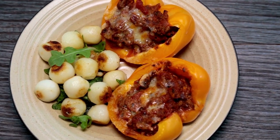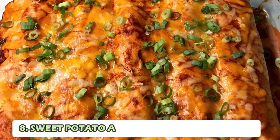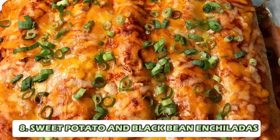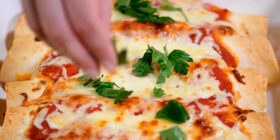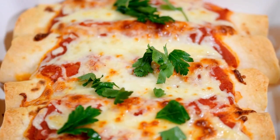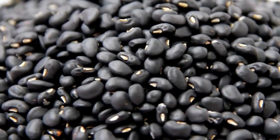Stuff the peppers with the mixture and bake in the oven until the peppers are tender. Number 8. Sweet potato and black bean enchiladas. Enchiladas are a flavorful and filling meal that can be made sustainably by using plant-based ingredients. Sweet potatoes and black beans make a great combination for the filling.